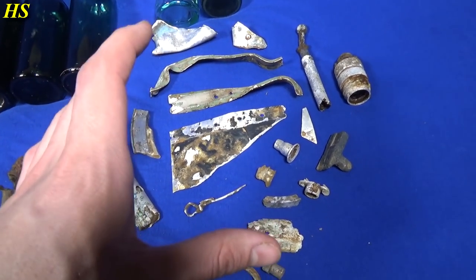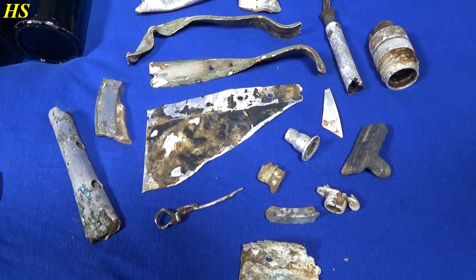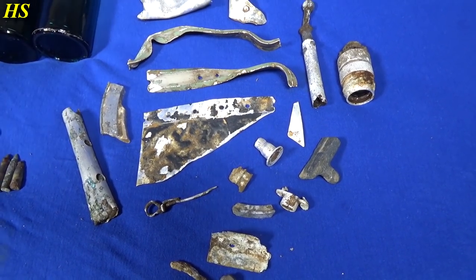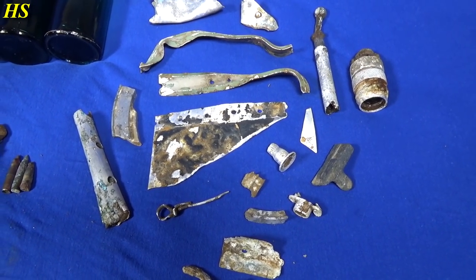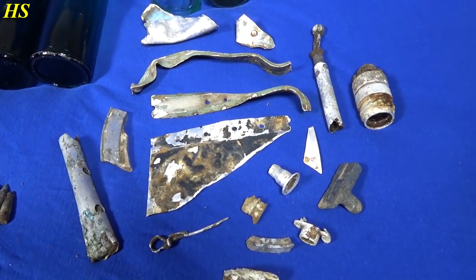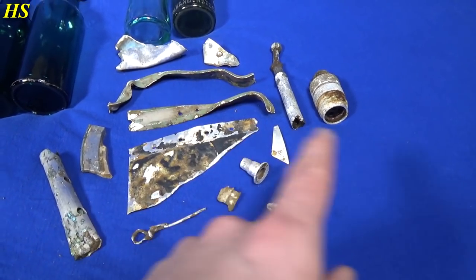That big part that I found is actually very cool. I'm first gonna show you these parts. So, like I told you guys before, some big Allied planes came down in that area during the Second World War, but also V1 rockets. I'm pretty sure that most of this is from a V1. I'm gonna explain that in a minute, but first I'm gonna show you these parts.